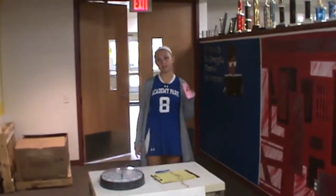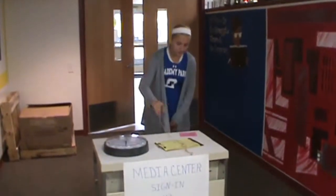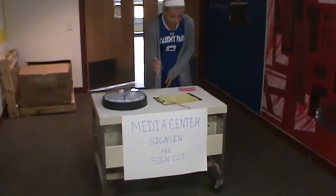Make sure you have your pass before you come. This is where you sign in to the Media Center.